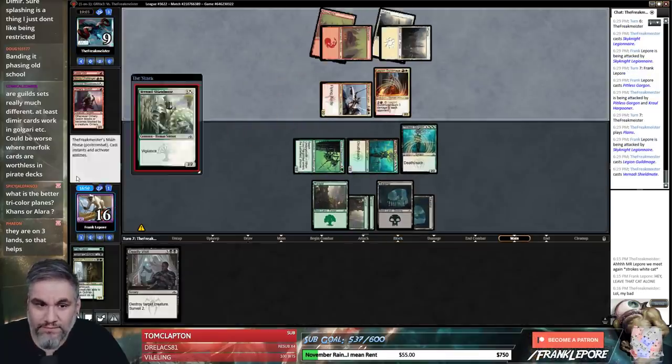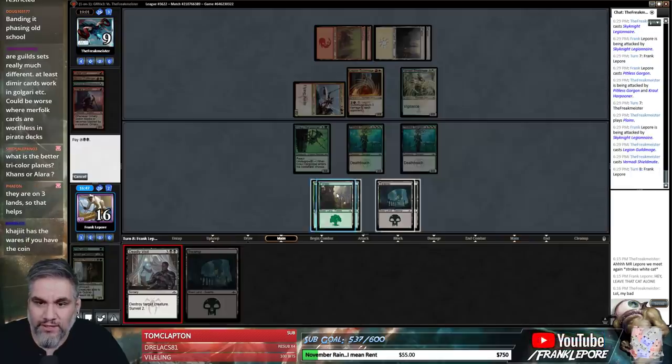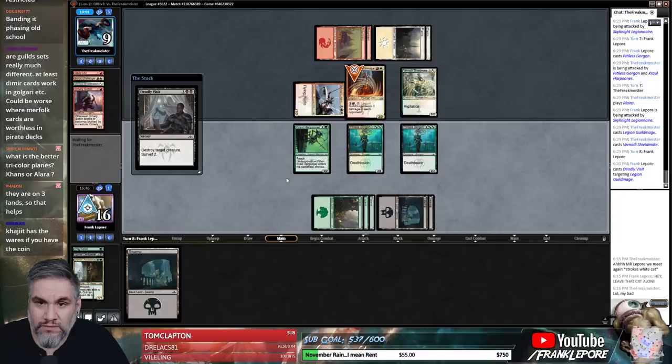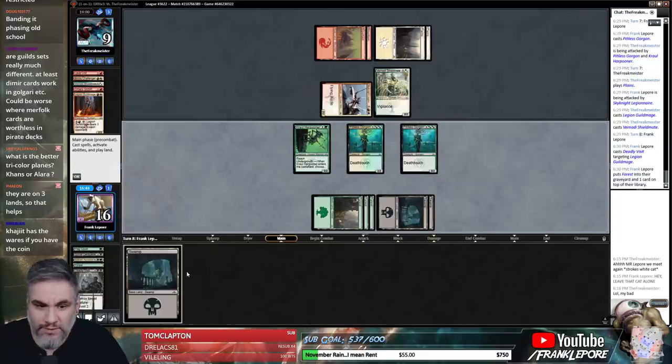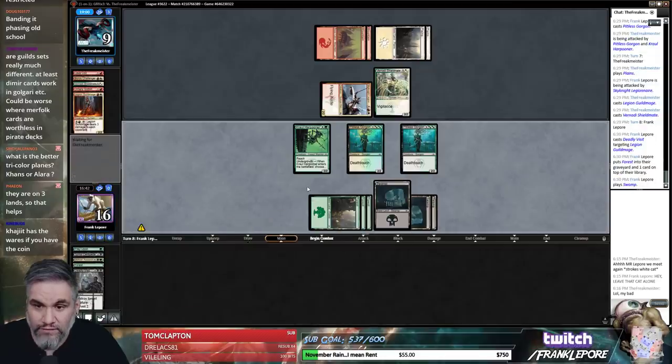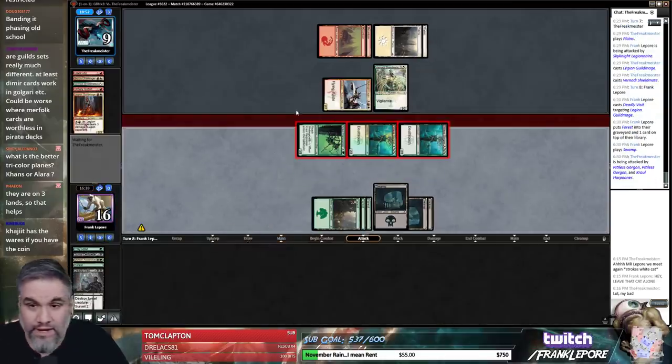Let's not be ridiculous. Look at all these creatures you're playing. My god, I'm gonna kill the good one. And I'll put you in the graveyard, but I will draw the cat just because it's a cat and we can draw a card from it. Go to 5.